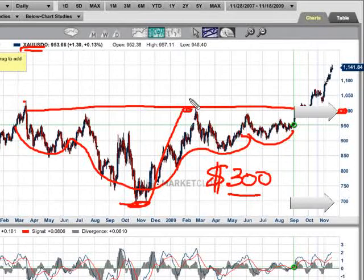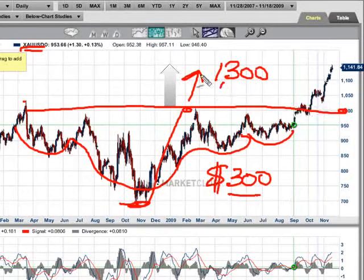difference. We then just project that up to the upside. That gives us $1,300 on the upside. I think we're going to hit that number. It may not be on this run-up we're seeing right now, but eventually I think we'll see this number hit and maybe exceeded. But make no mistake about it, this is a bull market.